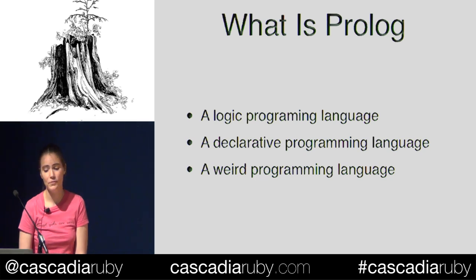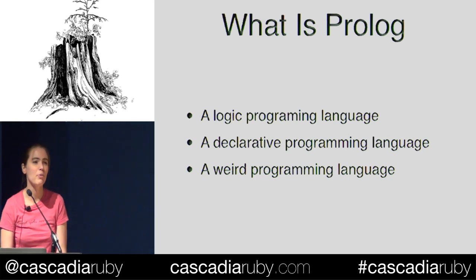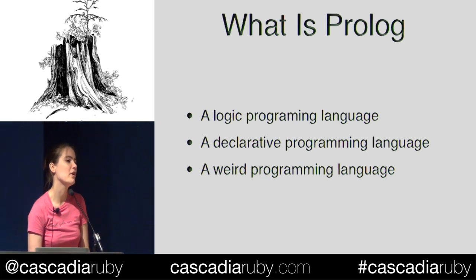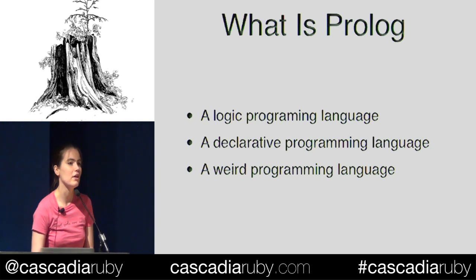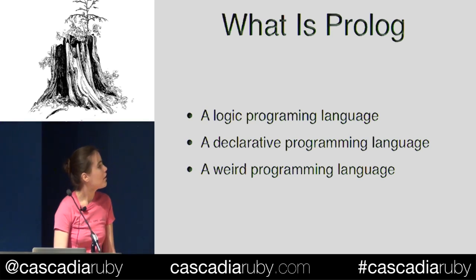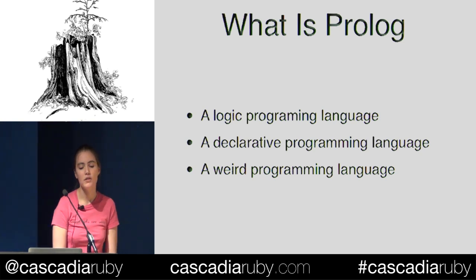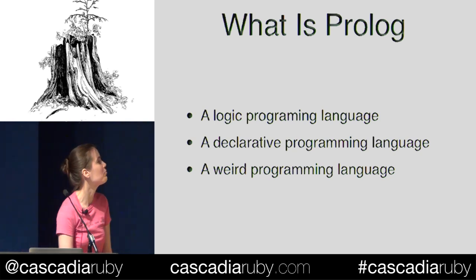So what is Prolog? For those who don't know, Prolog is a logic programming language. And what's a logic programming language? Logic programming languages use the concepts of formal logic, induction, deduction, implication, to program. A declarative programming language is a language like SQL that expresses a program without specifying the control flow. And Prolog is a declarative programming language.